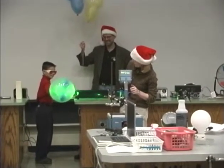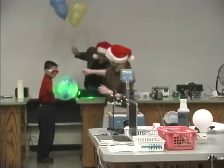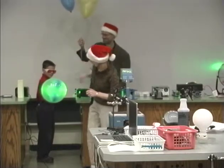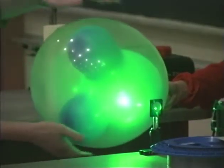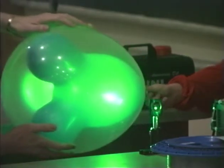Actually, move it maybe up just a little bit. Sorry. Okay, I'll get out of the way so people can see. Well, I think maybe we should quit while we're ahead. Okay, so here we popped one. Okay, we can try and find a really black part here.